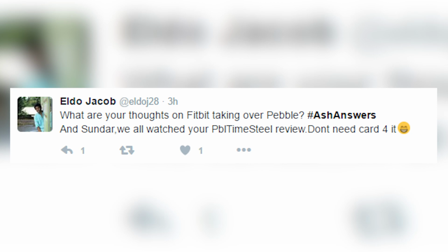What are your thoughts on Fitbit taking over Pebble? And Sundar, we all watched your Pebble Time Steel review too. Get the card for it. So yeah, guys, for those of you who haven't watched this Pebble Time Steel review, here's a card. And I'm actually sad. I really don't want to put up a card over there because Pebble's dead. So it's kind of sad. I really liked the Pebble Time Steel. If you are also sad that Pebble is dead, then do watch his Pebble Time Steel review. There's a card over there. That kind of helps the channel out.